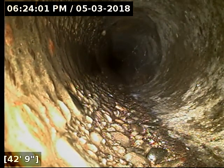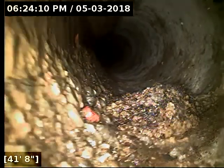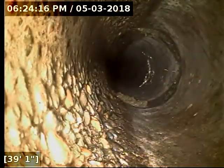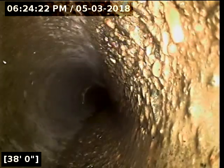Here I'm getting roughly the same depth as I was out further. It's 4 feet, 7 inches deep here out at the end of the concrete. It was about 5 feet, 3 inches. And that joint looks like it's starting to get intruded by roots. It's got dirt coming into it and it's separated.